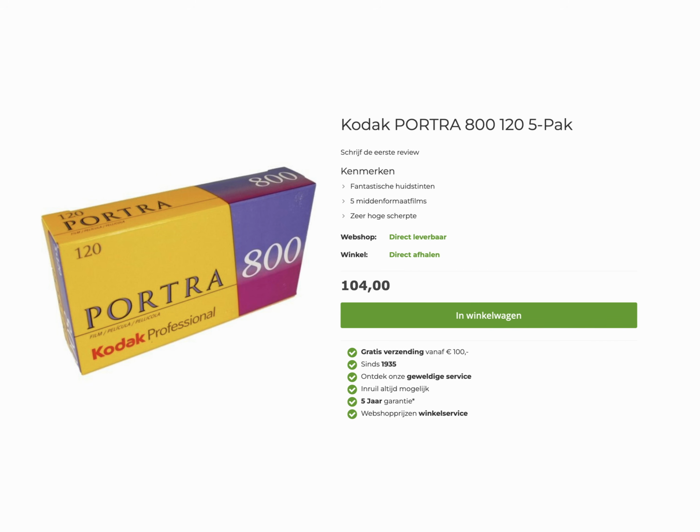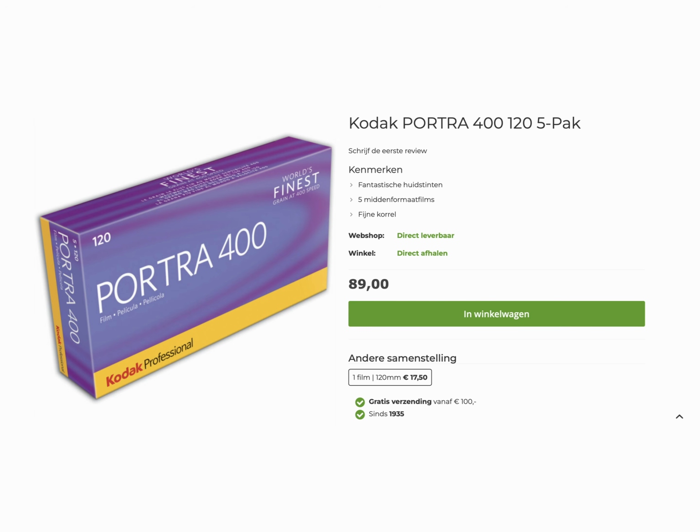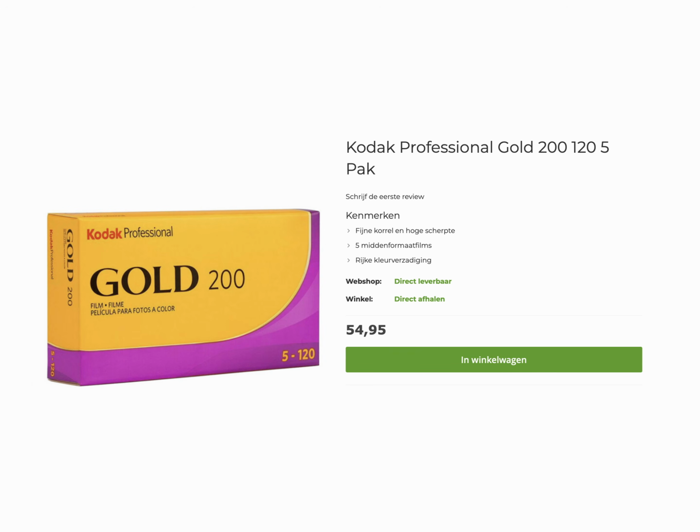A 5-pack of Portra 800 on medium format goes for an insane price of 104 euros, where Portra 400 goes for 90 euros. Kodak Gold, on the other hand, has a far more reasonable price at 55 euros. So if you're into medium format and don't care about film speed, please try this one out and save yourself a lot of money. It's a pretty good film stock.